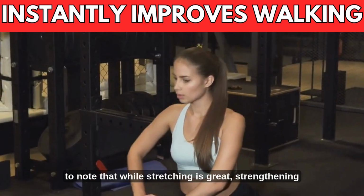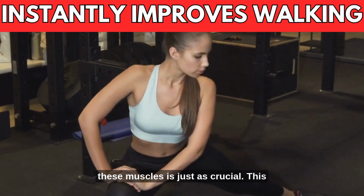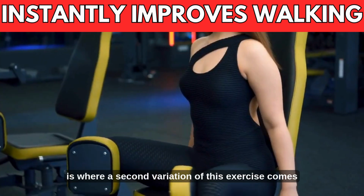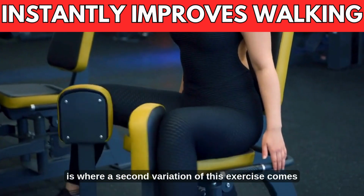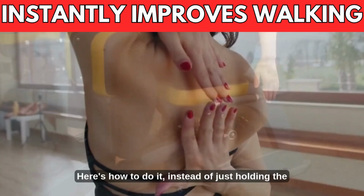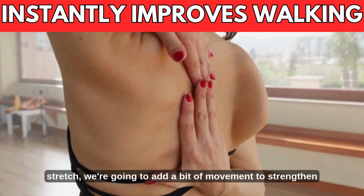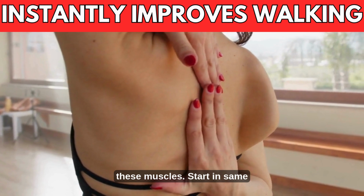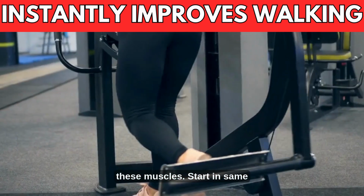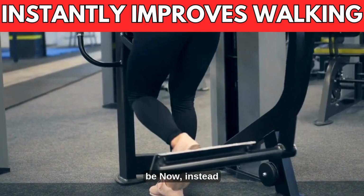It's important to note that while stretching is great, strengthening these muscles is just as crucial. This is where a second variation of this exercise comes in, the hip flexor activation exercise. Here's how to do it. Instead of just holding the stretch, we're going to add a bit of movement to strengthen these muscles. Start in the same position as before, kneeling on the floor with one foot forward.